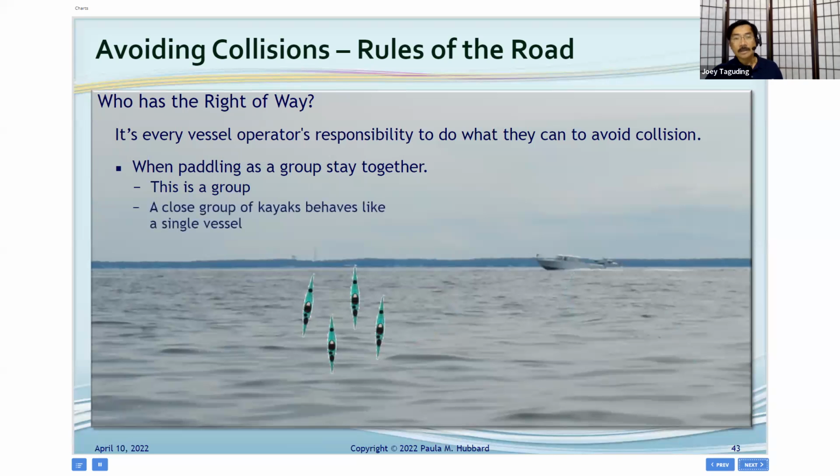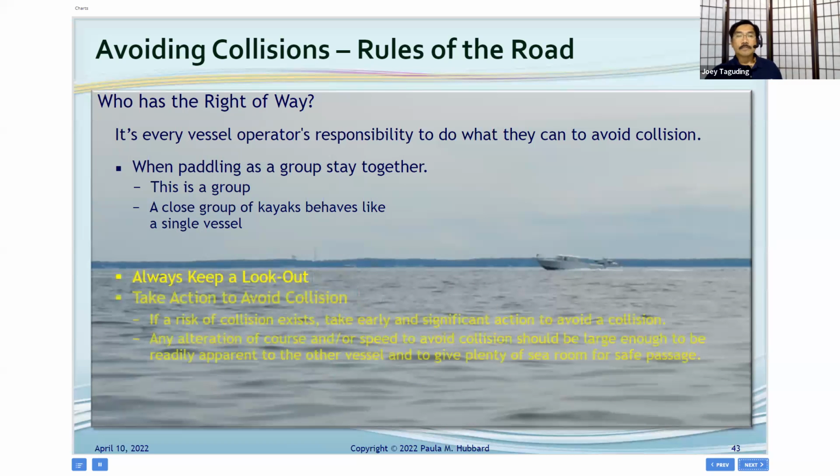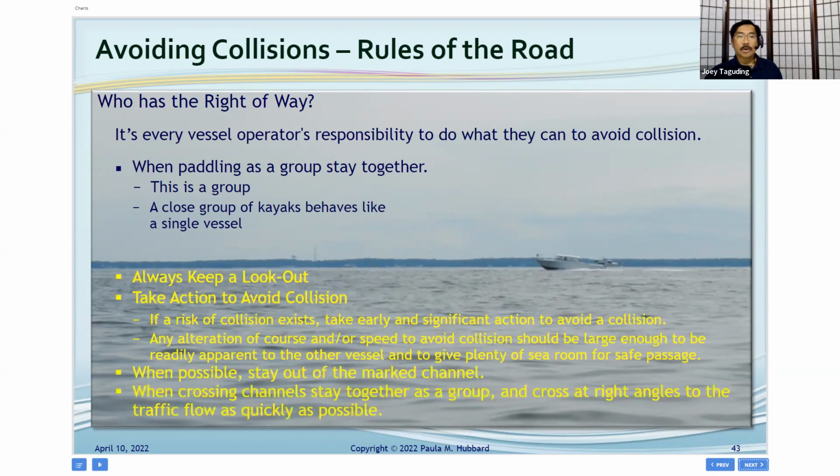All right. This is a good kayak group. That doesn't mean that everybody's bumping into each other. It basically means that you're in a good group, that this power boater has two ways, this way or this way, to get around you. He doesn't have to worry about having to slalom through a loose group. Basically, a kayak group means staying close together and traveling at the same rate of speed. Here's some other good verbiage, you know, always keeping a lookout and actions to avoid collisions.